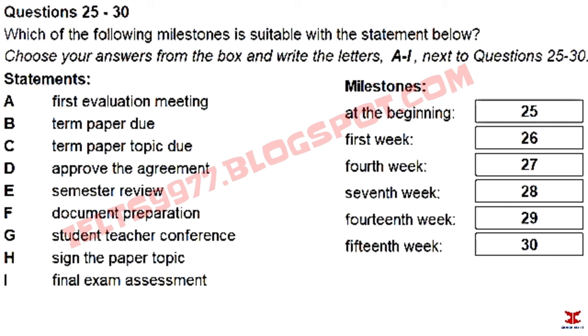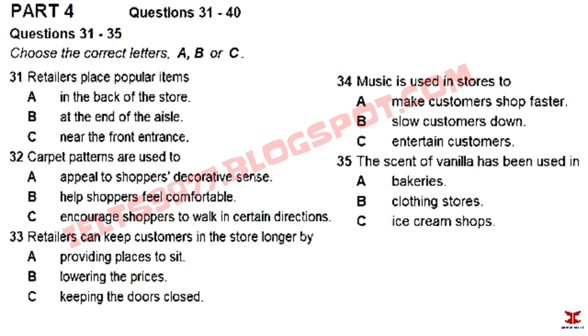That is the end of part 3. You now have 30 seconds to check your answers to part 3. Part 4. You will hear a lecture about customer psychology. First, you have some time to look at questions 31 to 40.